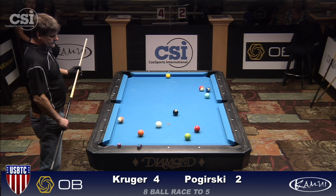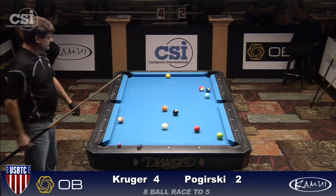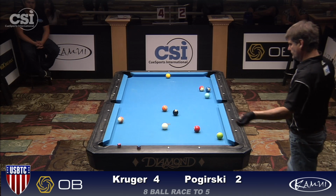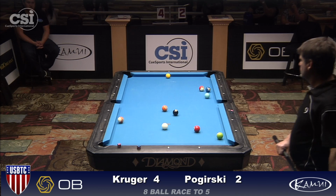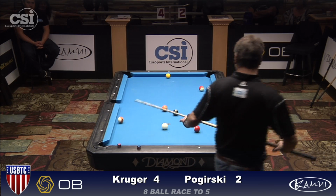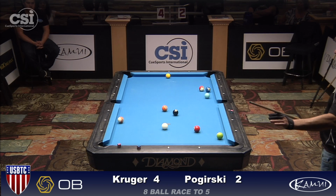That's better. Oh, let him see it. Well, that's again part of the result of failing to do what he wanted to do several innings ago. And now he's probably got nothing but safe. Don't know that there's a pocket for this ball. Yeah, well, he thinks there is, cross corner.